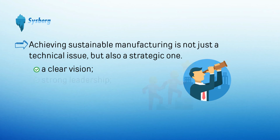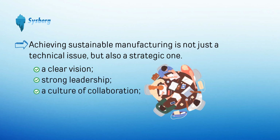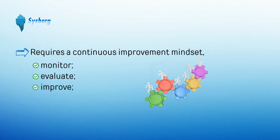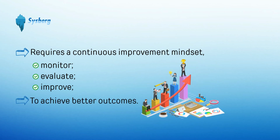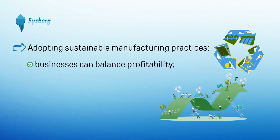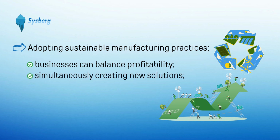It requires a clear vision, strong leadership, and a culture of collaboration within the organization and across the supply chain. It also requires a continuous improvement mindset, which means that businesses should regularly monitor, evaluate, and improve their sustainable manufacturing processes to achieve better outcomes. By adopting sustainable manufacturing practices, businesses can balance profitability and environmental responsibility while simultaneously creating new solutions and opportunities that address sustainability challenges and opportunities.